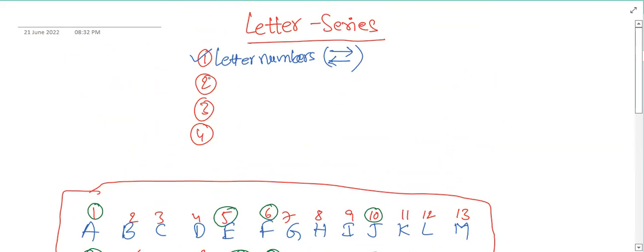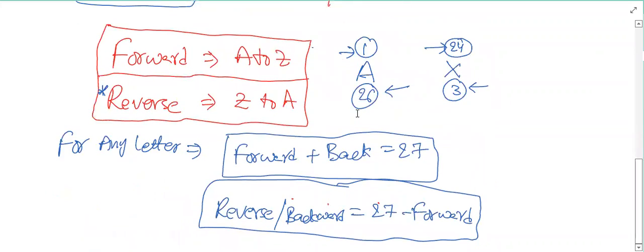Okay, then see the second point here, the second mandatory point, that is opposite letter pairs. Opposite letter pairs are nothing but the first letter from forward and the first letter from backward. Letters maintaining the same position from forward and backward.